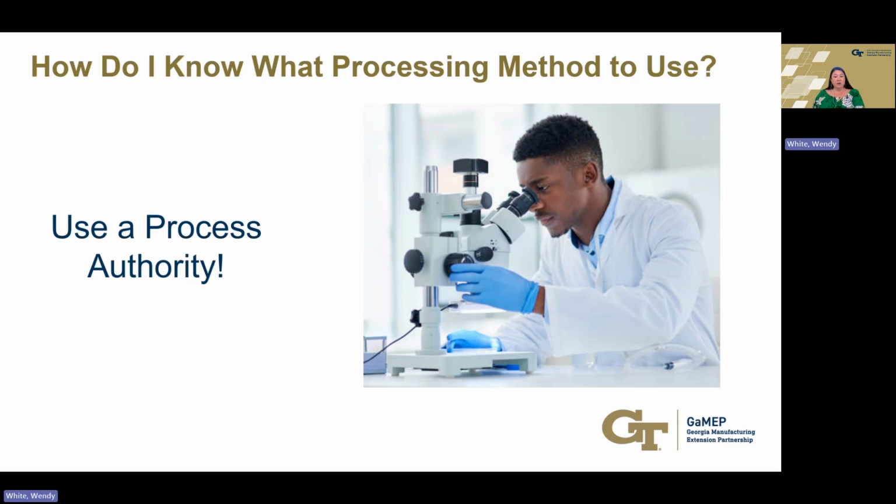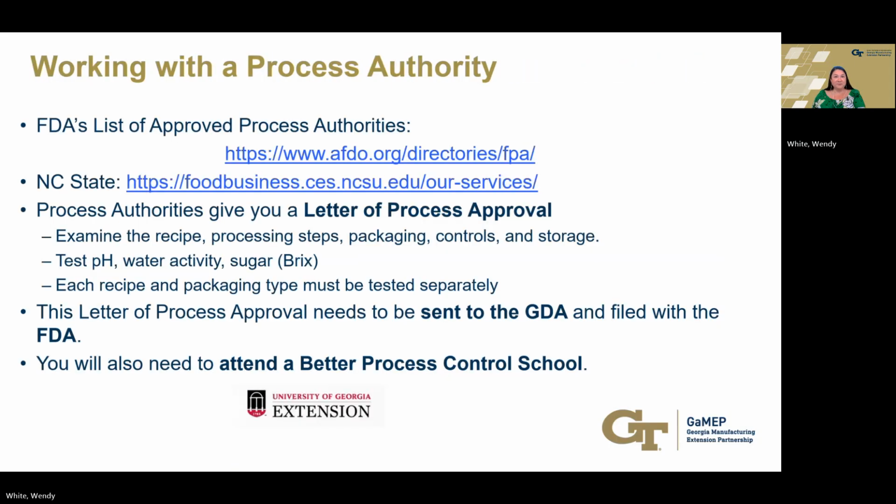All right, so how do you know what processing method to use? You must contact a process authority. And let me tell you how to find one. The FDA has a list of process authorities under this website at the top, afdo.org. There are several process authorities that we've been working with. UGA has some, and also NC State.